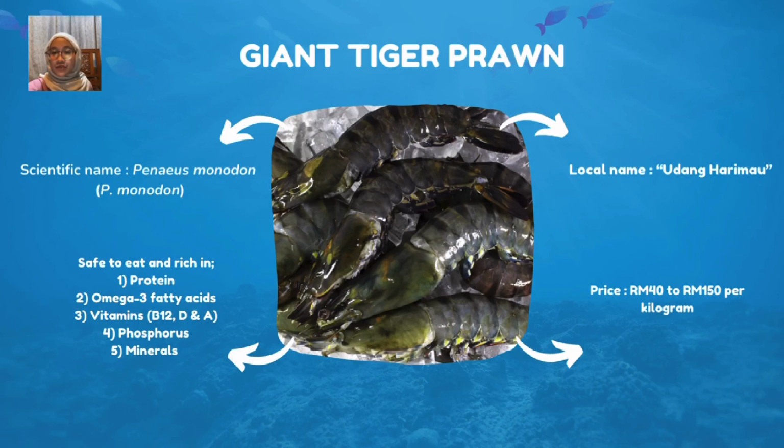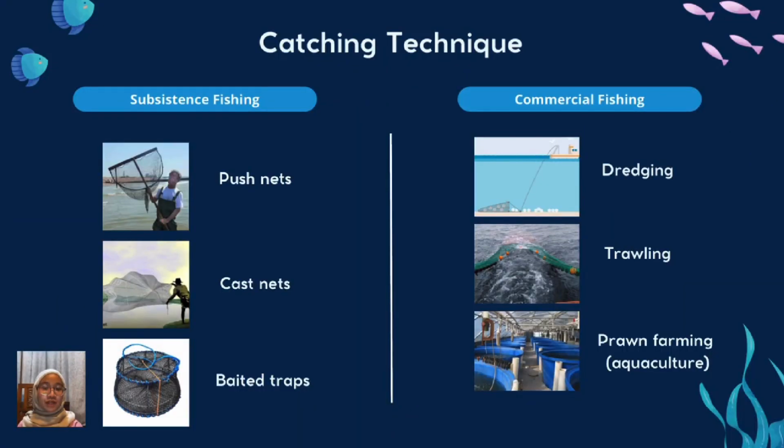The price ranges from 40 ringgit to 150 ringgit per kilogram depending on the sizes and the way the prawns were caught. The catching technique of prawns can be divided into two according to its purpose. For subsistence fishing, push nets, cast nets, and beta traps are usually used. Meanwhile, to catch a larger amount of prawns, dredging, trawling, and prawn farming or aquaculture are more suitable.